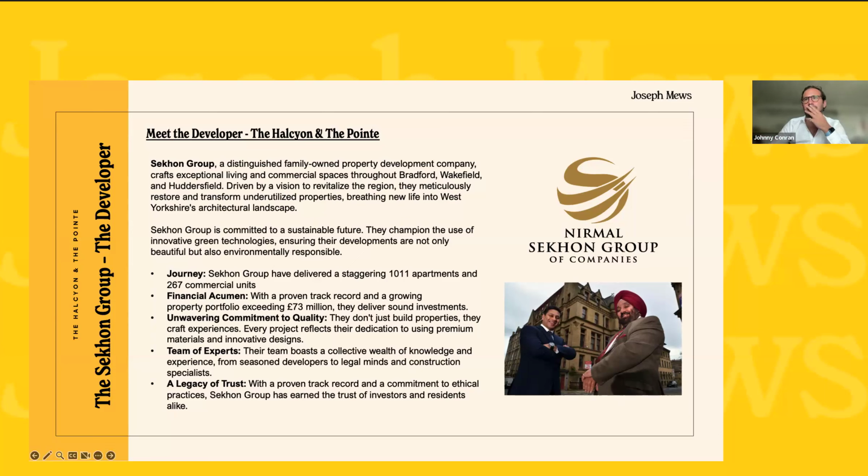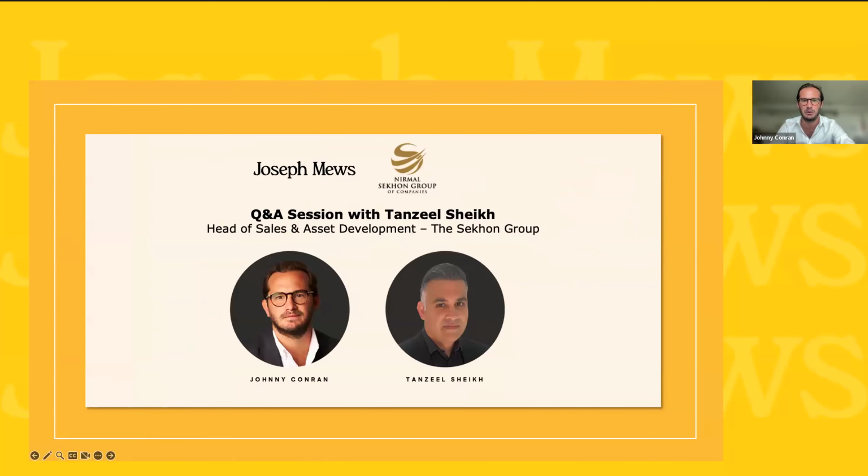Specific to the Halcyon and the Pointe, what's the vision behind these two? Obviously, we've seen the pictures, but from your side, let us know what's the vision from Sekhon's side. The vision, Johnny, is all about delivering high quality accommodation. There's a common misconception about West Yorkshire and the North in general, that the properties and buildings we have aren't as good as what you might find in London or Birmingham. And really with the Pointe and the Halcyon, we're trying to demonstrate that isn't the case.